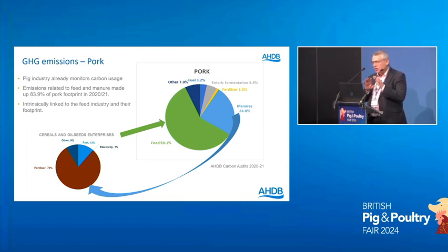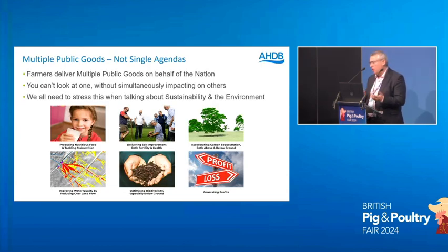So I would encourage people to look a little bit more laterally on this journey, particularly around greenhouse gas reductions in pig production. But it's really important when we talk about this that we don't just focus on carbon. One of the big messages AHDB are articulating on behalf of levy payers is that we, and I'm a farmer too, as farmers deliver multiple public goods for society. The very first thing we do is produce nutritionally dense and diverse food. All animal source foods are nutritionally dense and diverse, and it's really important we keep articulating that on your behalf.